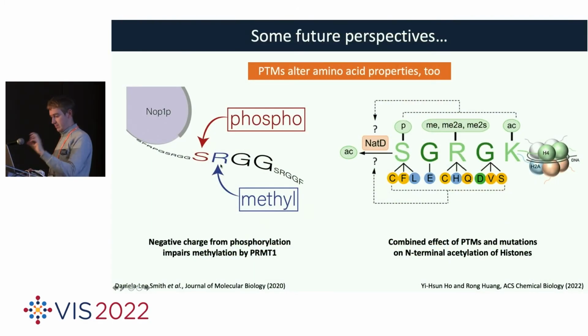But when the serine before the arginine is phosphorylated, the negative charge from the phospho group prevents the binding of the arginine methyltransferase. And this is sort of similar to the effect of mutations, because, for example, to validate this finding, they used a phosphomimetic peptide, and essentially the phosphomimetic peptide just mutates the serine to glutamic or aspartic acid, so that they have a negative charge that essentially has the same effect as the negative charge of the phosphate.